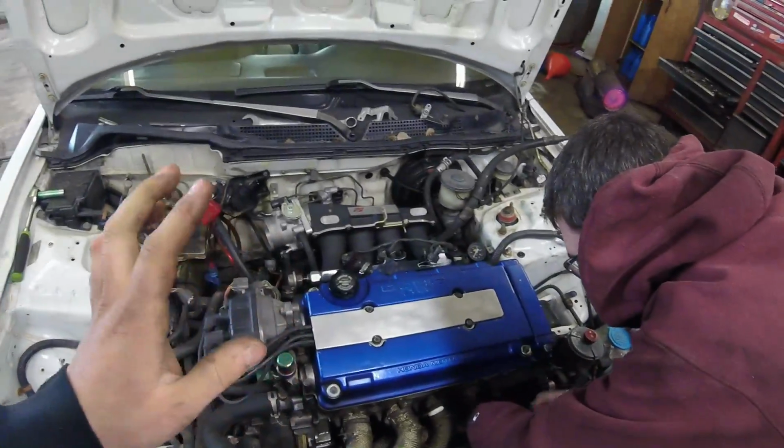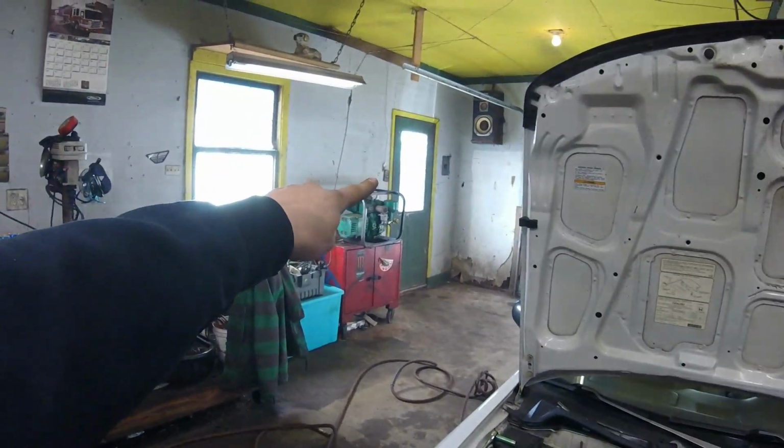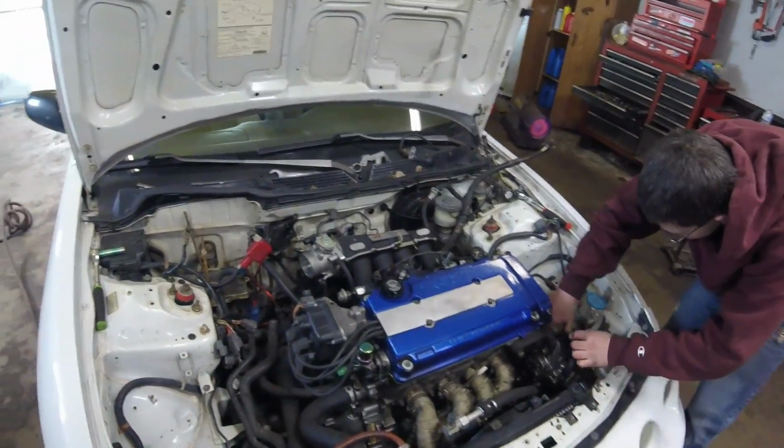But anyways, this is a GSR motor, and we're going to be taking this motor out and putting it into a different shell that is outside, and boosting it. So first things first, we've got to get this motor out of here.